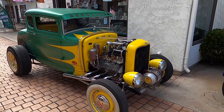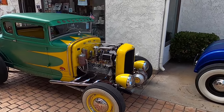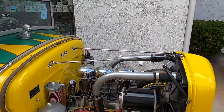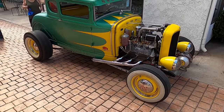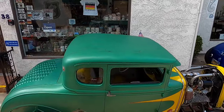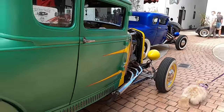I'm surprised how few flatheads we have seen. Here we got a 59A, I believe. Yeah, 59A type flathead. Triple Strombergs on it. Offset generator mount. Well executed, looking good. This one here is obviously well loved and well used. I dig it.